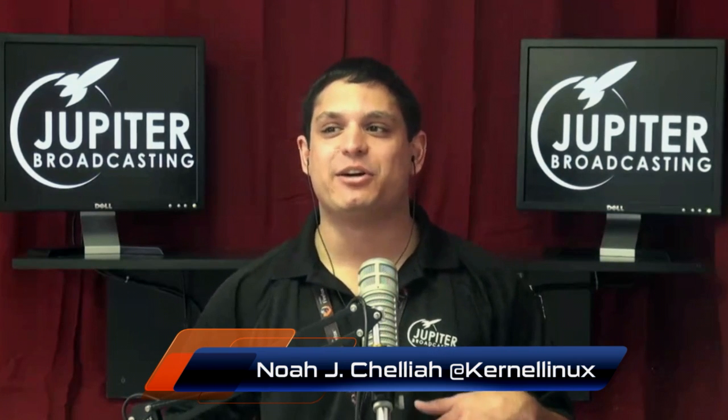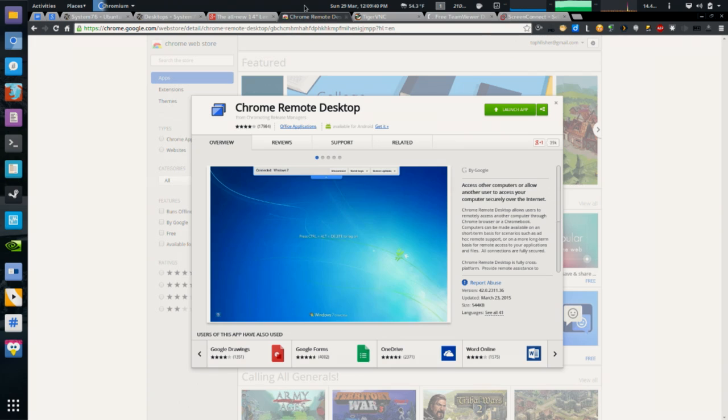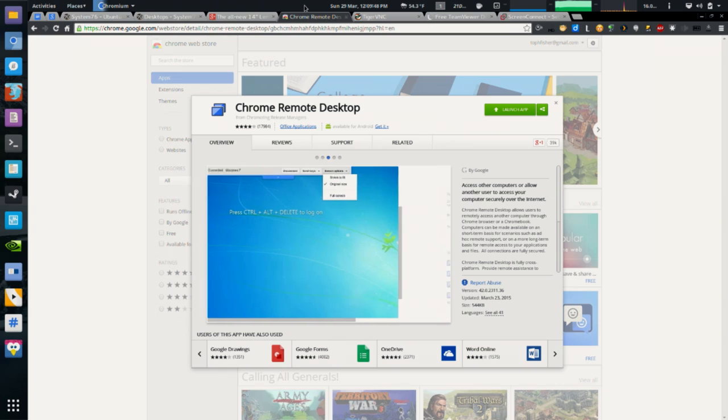Exactly. And so the first one that comes to mind, one of the easiest ones to get up and running, is the Chrome Remote Desktop. And I say that because if you have Chrome installed, you simply click on a new tab, click on the App Store, search for a remote desktop, and install it, and it does work.